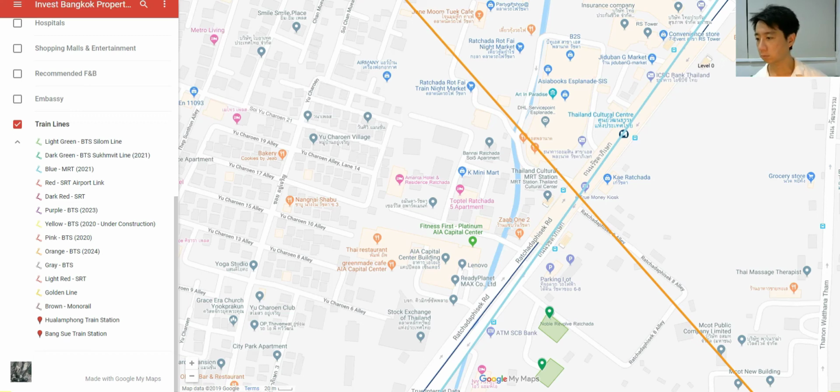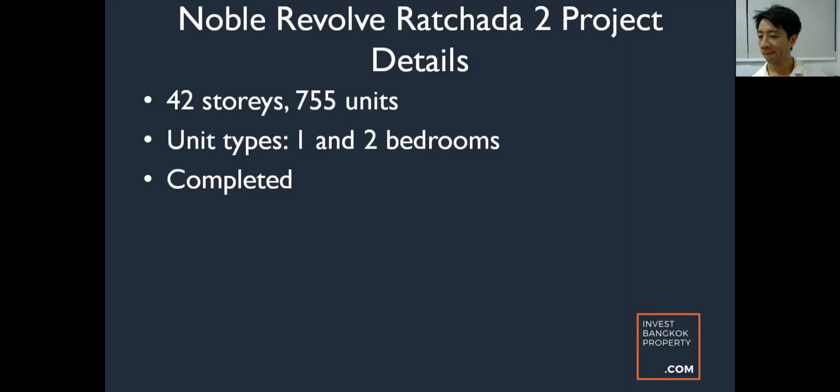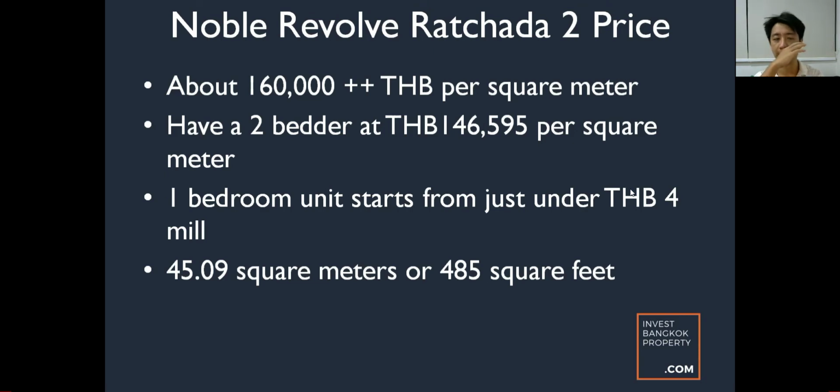And yeah, it's already completed. But what we have is that the pricing is really attractive. We have limited units. Noble is doing this promotion whereby they try to lower the price of certain units. We must be honest with you and tell you that sometimes these are not the prime units, but if you want something in a good location yet at an affordable price, then you can take a look at our units.